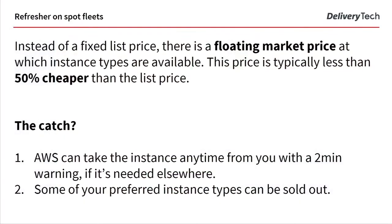Whereas with spot fleets, what you do is you bid on the unused capacity. At least that's how Amazon explains it to you, the free capacity in the data center. There's one big catch to that. They give you those instances, their free capacity that they would not use otherwise, more than 50% cheaper. You just saw it's usually around 70%. But the catch is they can take away that instance with a 2-minute warning.